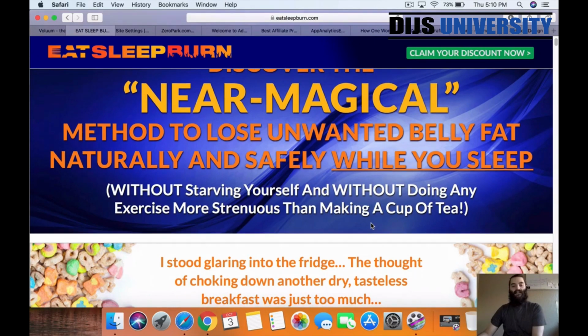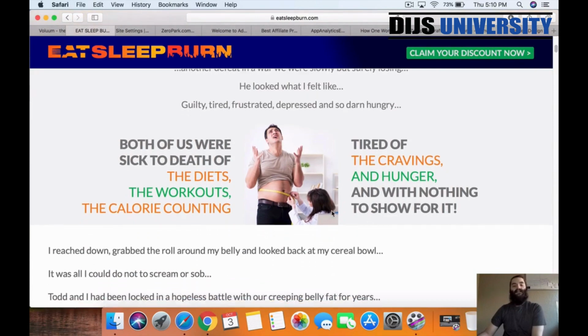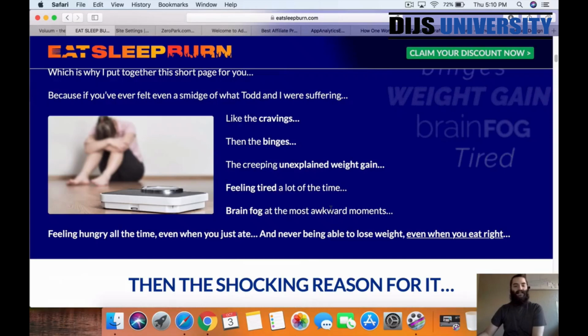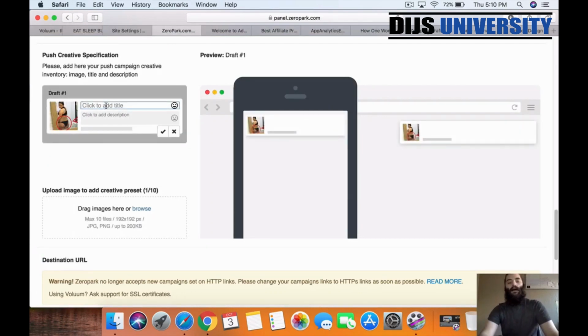So you can write all these different things for copy if you can't find anything. Just take a look at the landing page. There's tons of stuff on here that they've already kind of tested, so they kind of know what is working already. Especially when it's an offer like this, that is a more popular one, it seems like, on the network. So let's finish out our thing here.